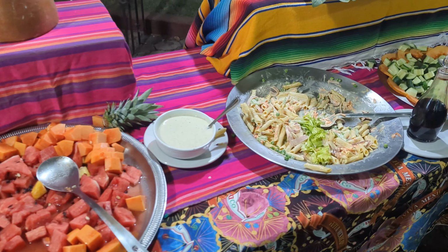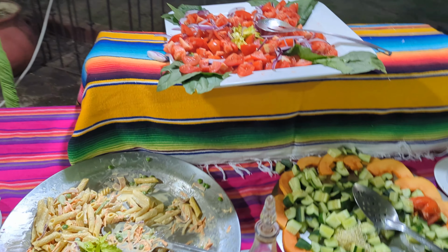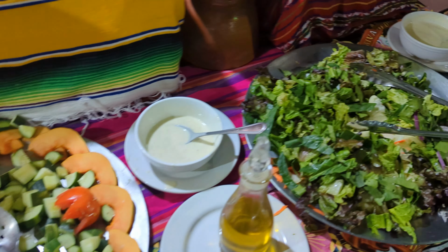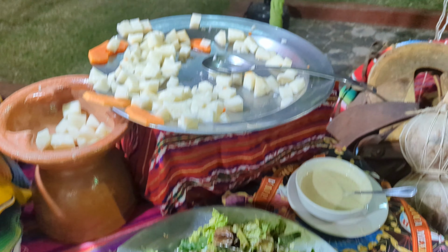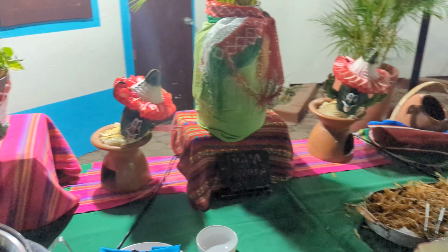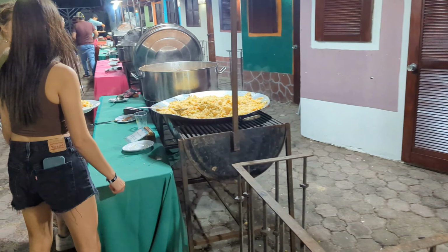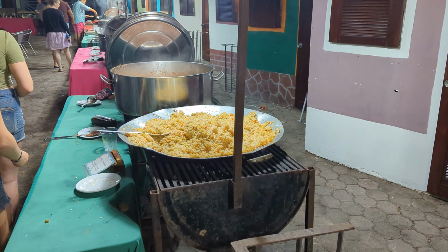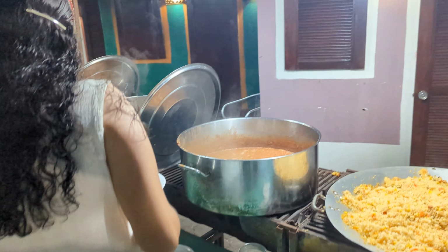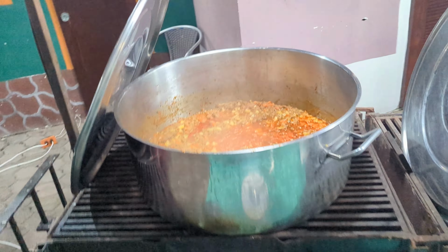At this table, they had a whole bunch of different fruit, pasta salads, different kinds of salads, vegetables, and cheese platters. This table was full of different breads and stuff. It's got tortilla soup there, some fixings and stuff. Big old paella plate of rice. Stuff to put on the rice.